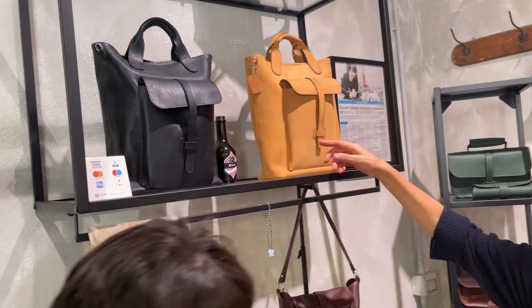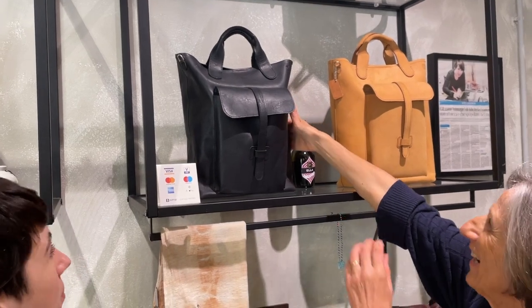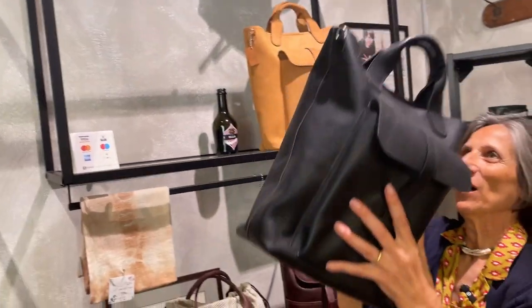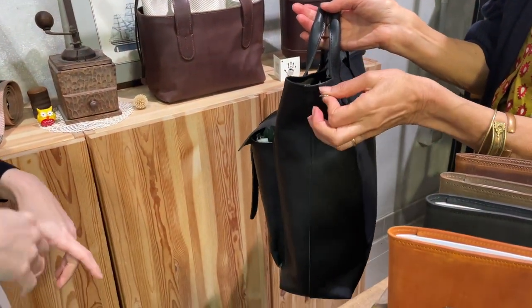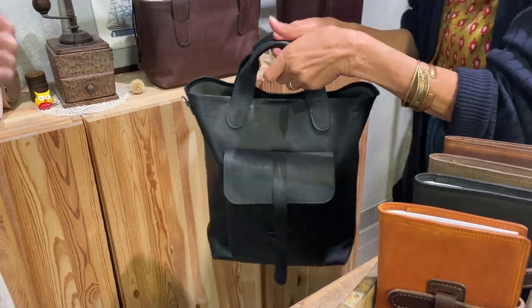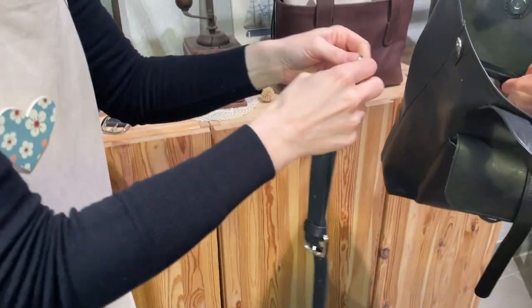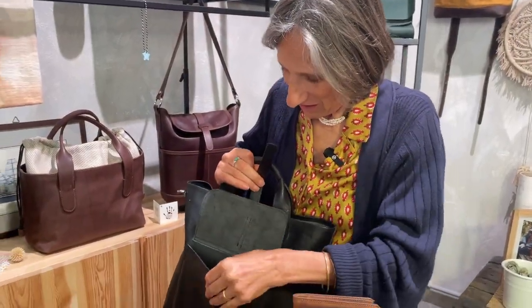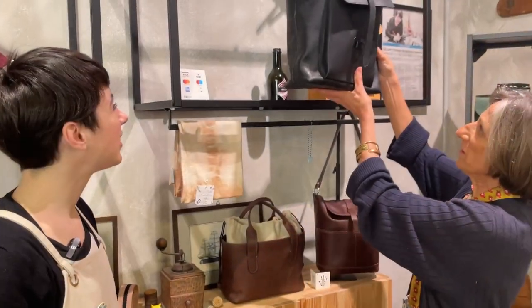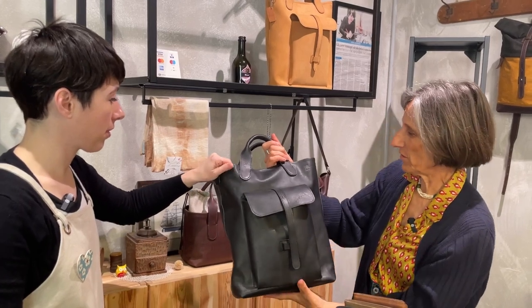These bags look gorgeous. These ones here? Energia. Energy. And these are a handbag, but you can attach a crossbody strap. Inside. And look. Beautiful, and it's got an inside zipped pocket as well as two other pockets, and it's got a front pocket as well. So these are made of calf? Both of them are calf skin.